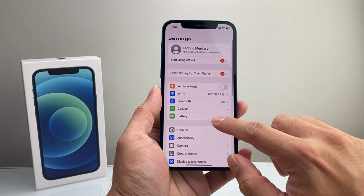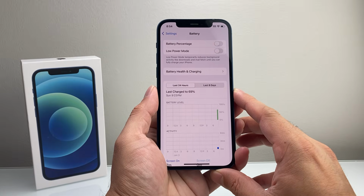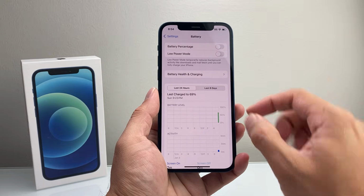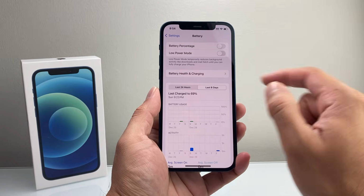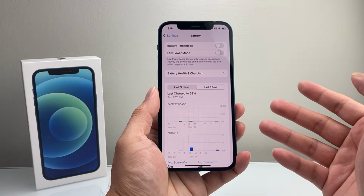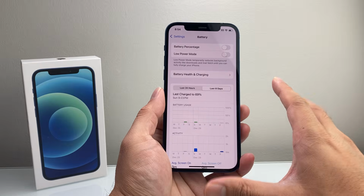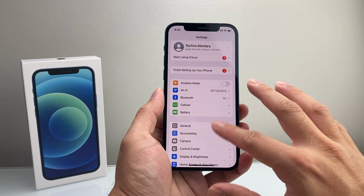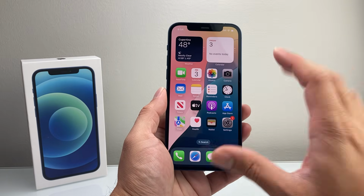Another aspect you're probably going to be wondering about is the battery life on this device. Now it has an 1,815 mAh battery, which gives you around 17 hours of video playback, compared to the new iPhone 16, which would be the like-for-like comparison, which gets around 22 hours. So again, 5 hours more on a newer phone versus this one at 17. Again, not the biggest battery, but for a light to medium user, it will get you most of the day without needing to charge.